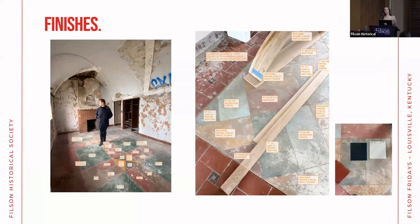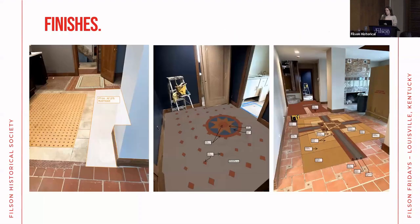And again, we tried to select colors that, we couldn't replicate exactly what was there, but historical colors and things that complemented its prior state. The lower level, as we mentioned previously, was in far worse shape. The scored concrete floors did not have any residual paint left on them. So the colors we chose may not be historically accurate, but we tried to make them complementary to the adjacent building elements, much of which were mosaic and terracotta tile.